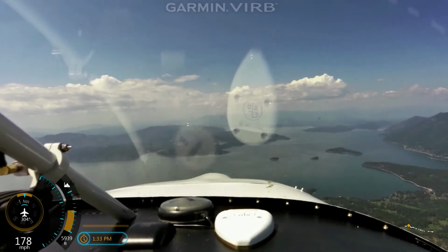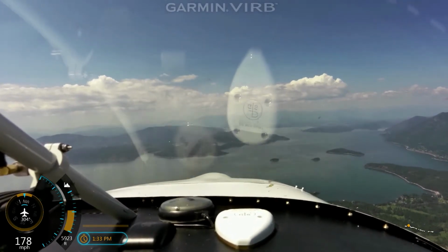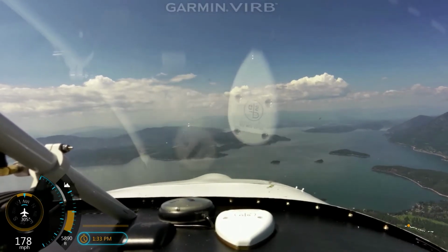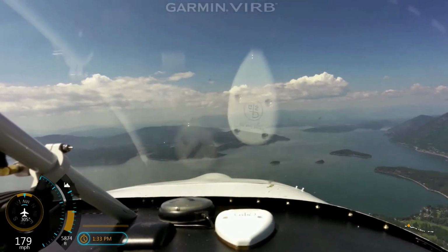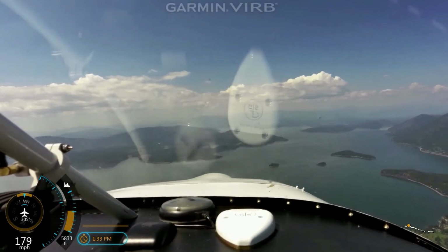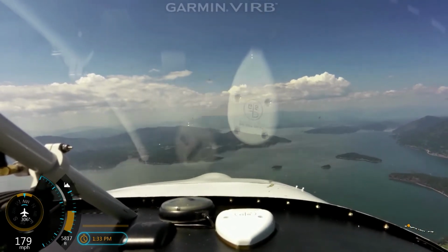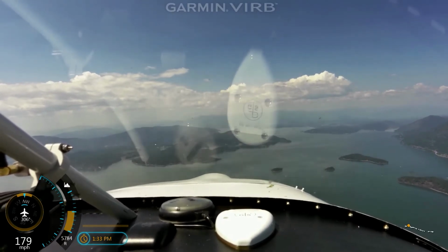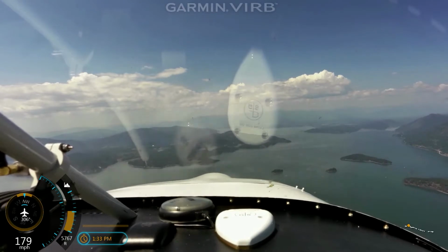Sandpoint Airport. Automated weather observation 2033. Zulu weather. Wind 180 at 7. Wind variable between 150 and 210. Visibility 8,000. Scattered Niner. 1,500. Okay.